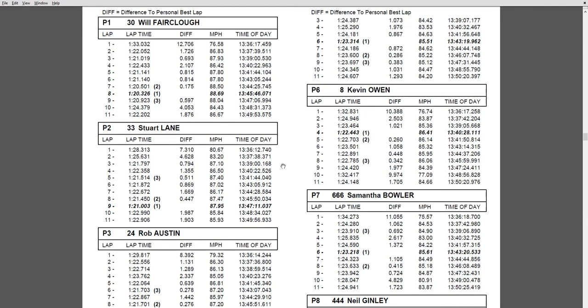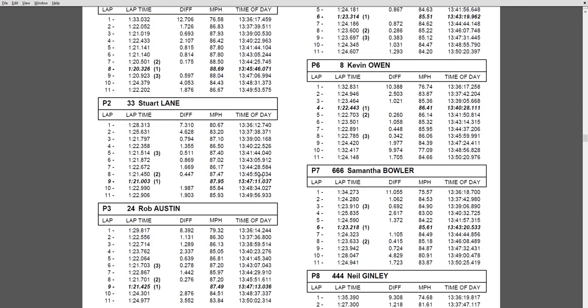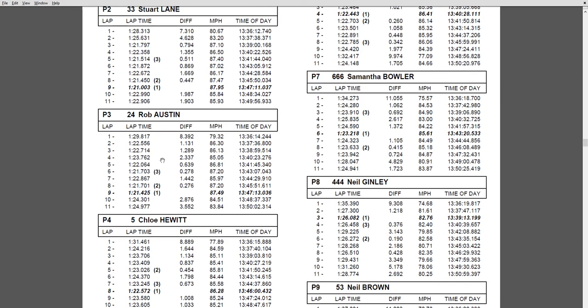So I'm going to scroll down. Well done, Stu. Some great laps there. Sammy, well done. Rob, wow. So he was starting this race from eighth, right? And you'll see this in the in-car footage on the commentary that I've done, the full race coverage commentary that I'm going to do for every race. So that should be on the channel today, or within 24 hours or something like that. It's probably still uploading, actually.